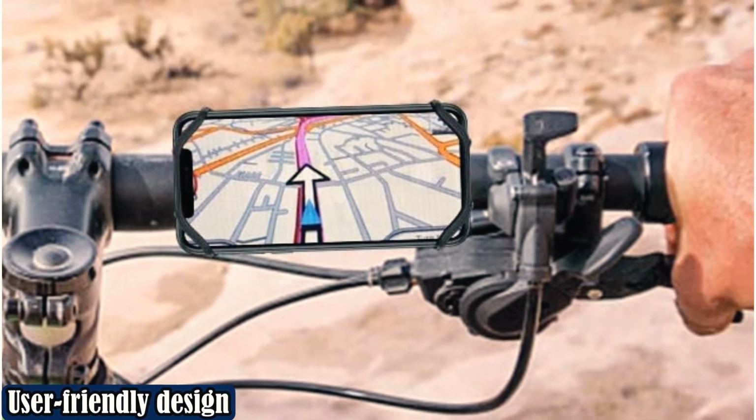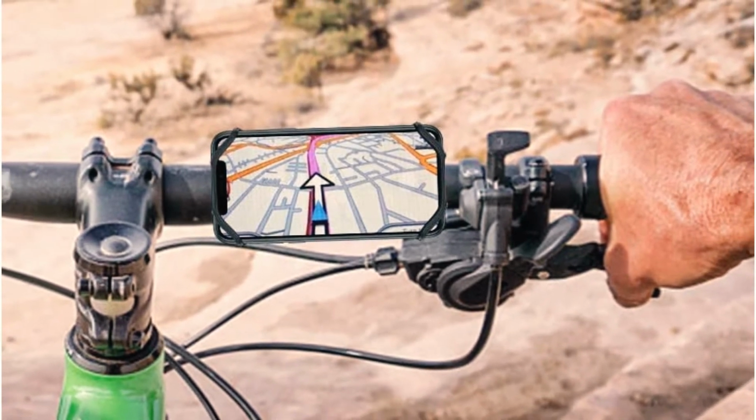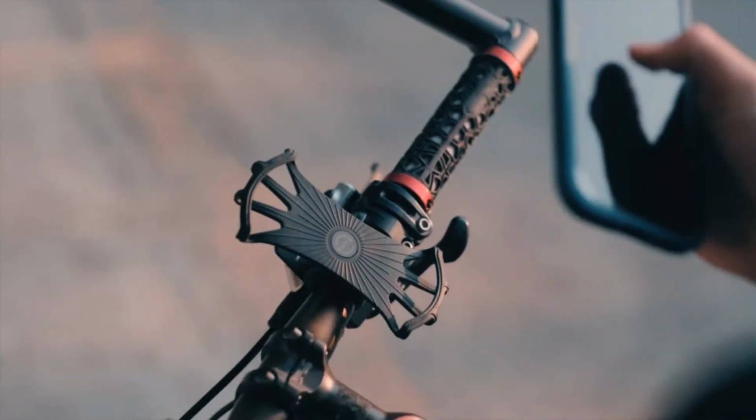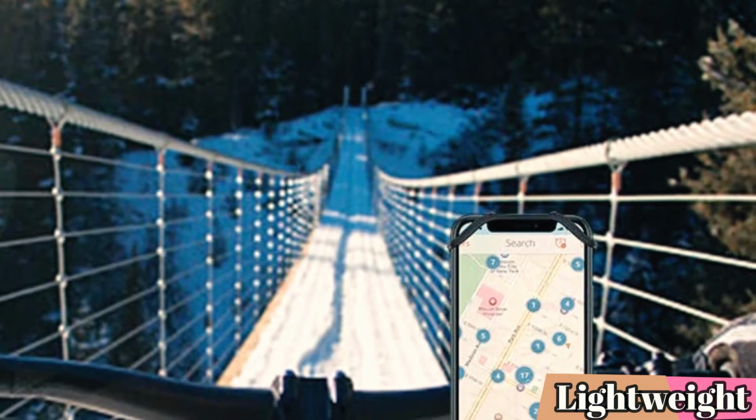The VUP also excels in being versatile. It can easily transfer from bike to bike or from bike to stroller. It is also very light for those counting grams. While the VUP mount is user-friendly and performs relatively well due to its simplicity, there are some downsides.